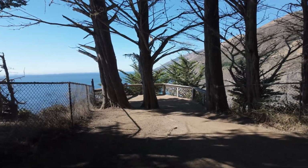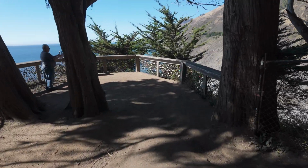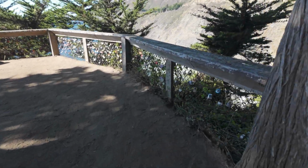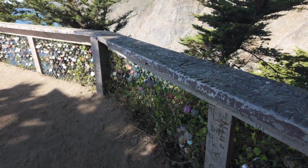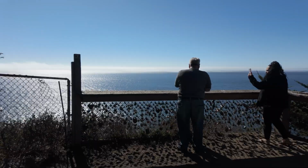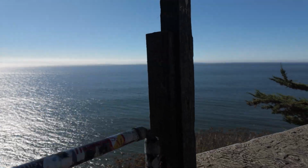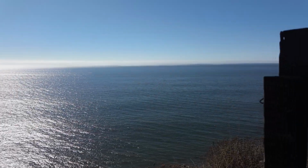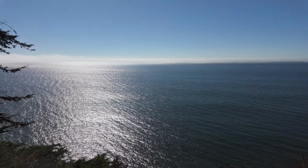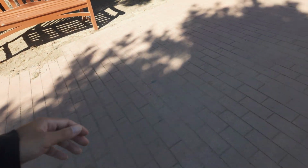Whoa, I found an even better overlook. Looks like a fence with a bunch of locks too. Private party, I'm leaving. Have a good one.